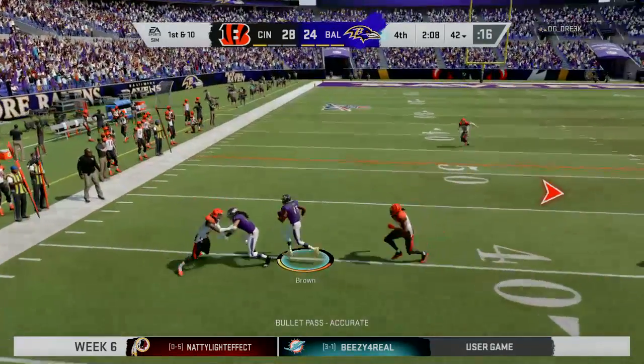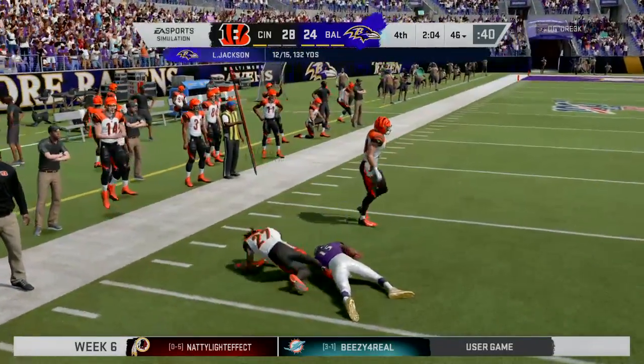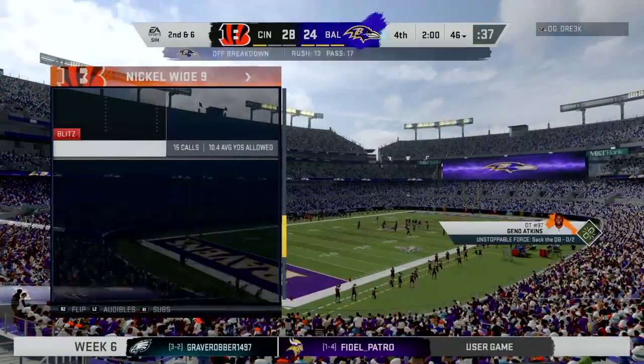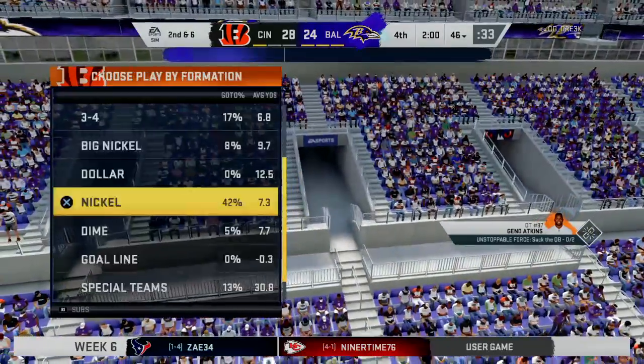Jackson fakes the give and keeps it. Throw left side complete. That's Brown. That'll be a pickup of 4 as they work with a 4-point fourth-quarter lead. Fourth quarter, down to the final 2 minutes, and we've got a one-score game.